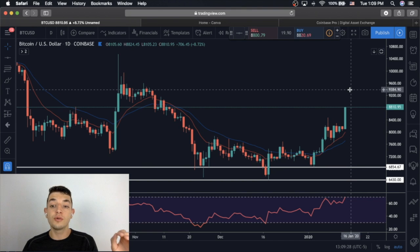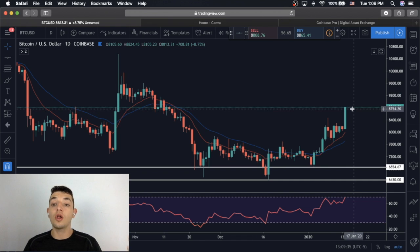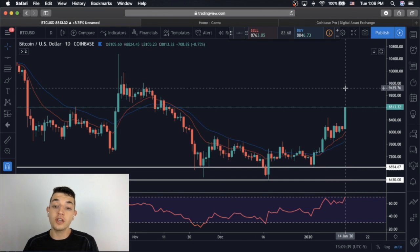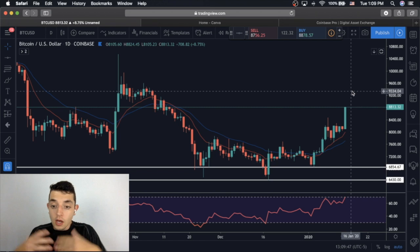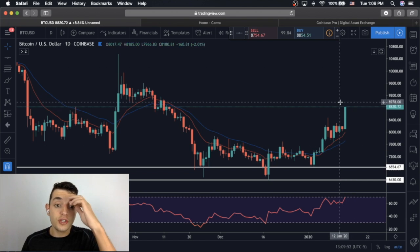So you have to really pay attention to smaller time frames and see how long this is going to keep going. A 4-hour trend change to the downside could be a smart time to maybe take some profits. But for now, I'm keeping everything going. I'm keeping all my positions in.